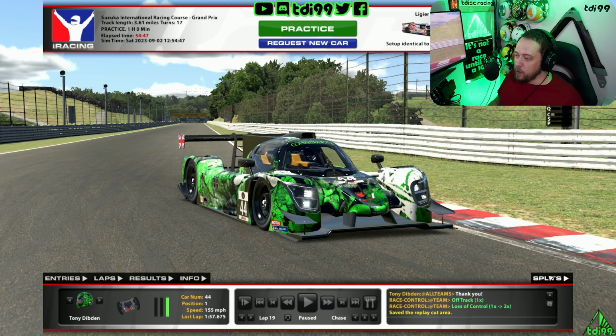Suzuka's a nice big circuit, it's quite twisty, and then the second half is quite a big sort of stretch layout. The corner down this straight is called Spoon. Real pain in the rear. The second part of Spoon is really awkward. This car does not like it in the slightest.